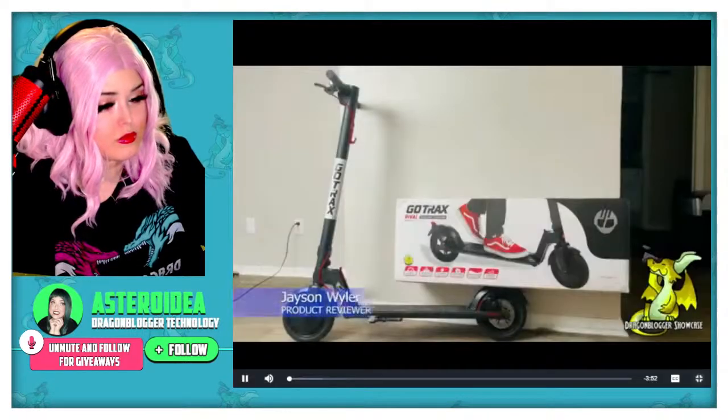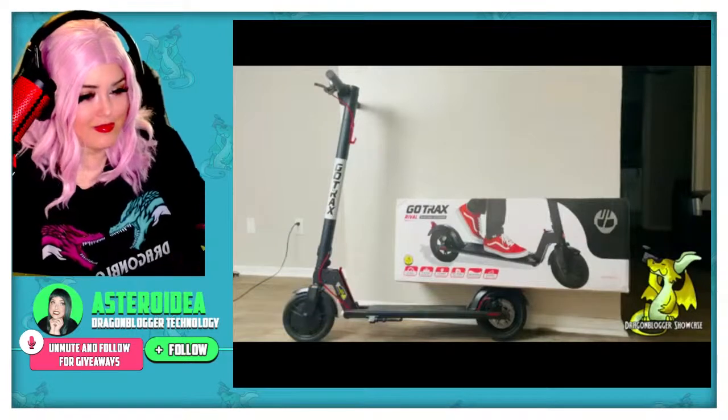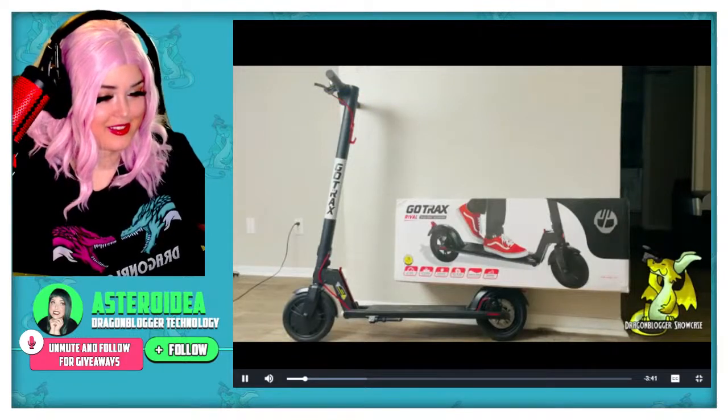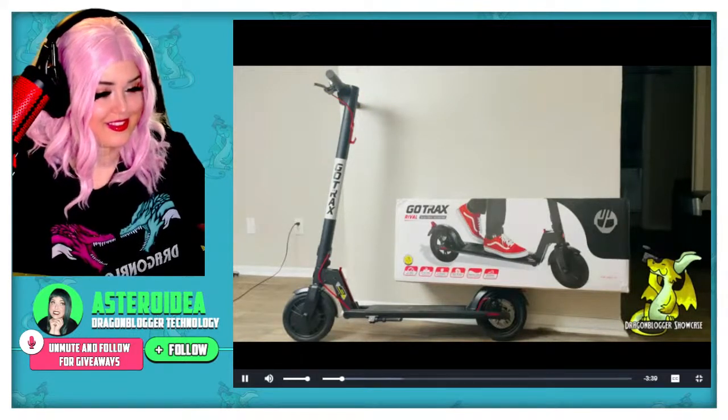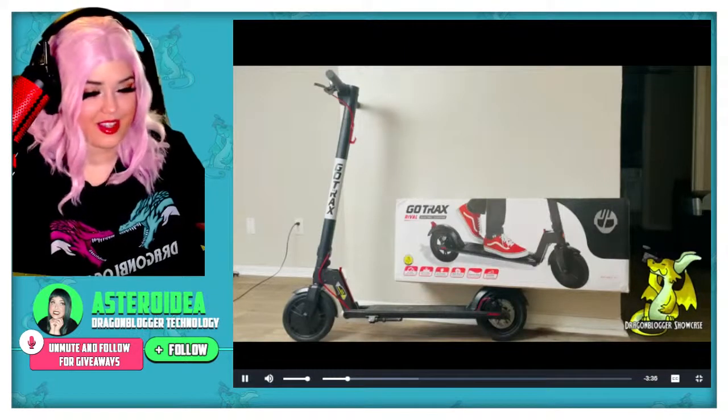Hey everyone, Jason Weiler here. And today we're going to be checking out the GoTrax Rival electric scooter. This is an excellent option to consider if you are looking for something that is smaller and more portable.